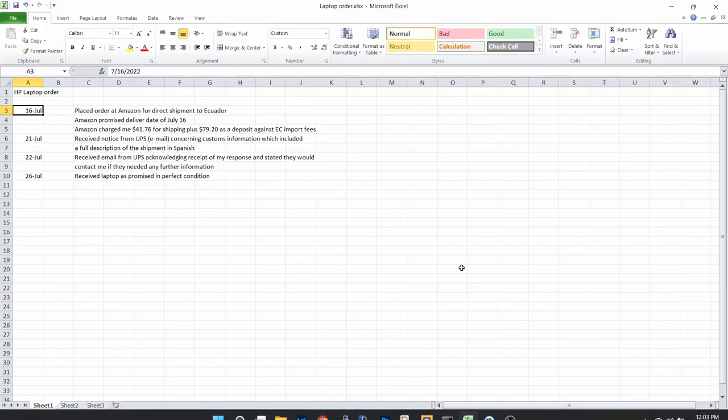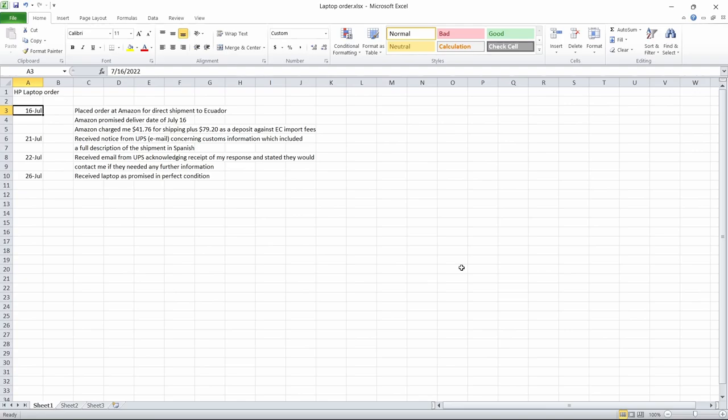Here is the spreadsheet with the information on it. This is my spreadsheet that I put together to document the process that I went through. You can see here on July 16th, I placed my order at Amazon for a direct shipment to Ecuador. Amazon promised a delivery date of July 26th. Sorry, I'll correct that right quick. I waited until the 26th so that I could get free shipping from Amazon.